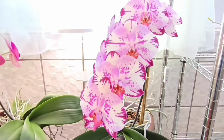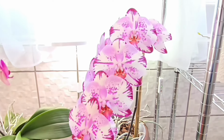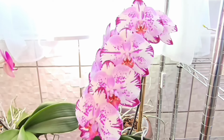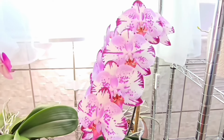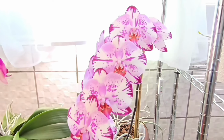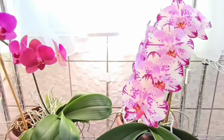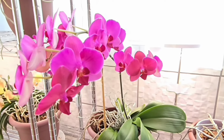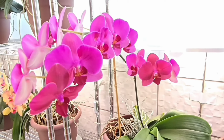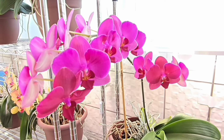And here's my beautiful phal Magic Art. The blooms on this phal, they are so beautiful. Each one of them is different. It's like they're each hand painted slightly differently. And then there's my Phal Brothers Red Caribe. Gorgeous spike this year on this plant.